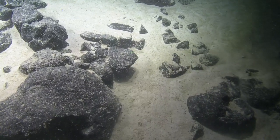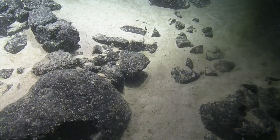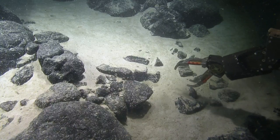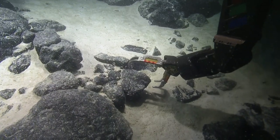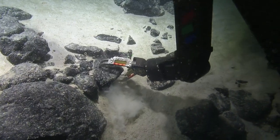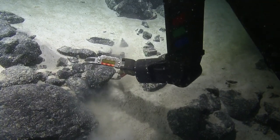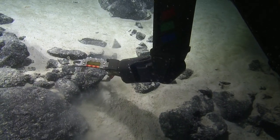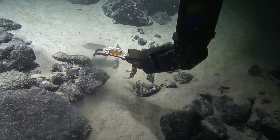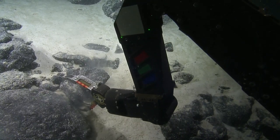Go for it. It's budging, so it's working like you're trying to pull a tooth. Might be a little big. What about that one to the left? Okay. Yeah, that one might be better. Perfect.